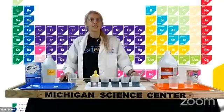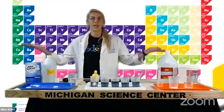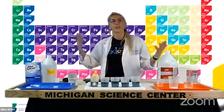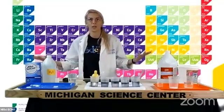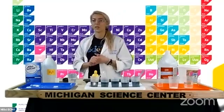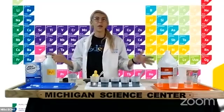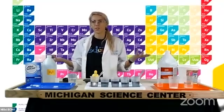Now, we'd also like to talk a little bit about the periodic table, which I have behind me. We arrange things on the periodic table in a really specific order. Atom number one, or number one on the periodic table, is what we call hydrogen. Hydrogen is very important in chemistry because it's one of the main building blocks of life.